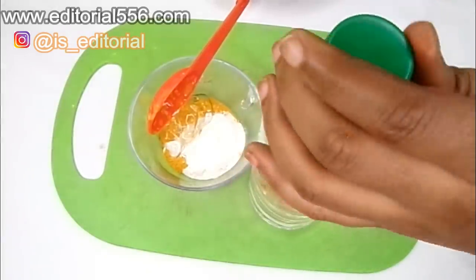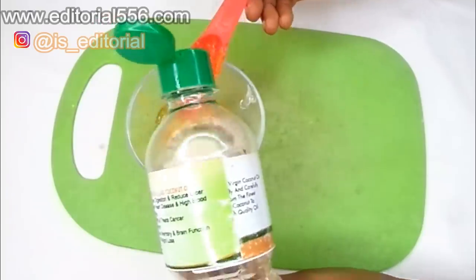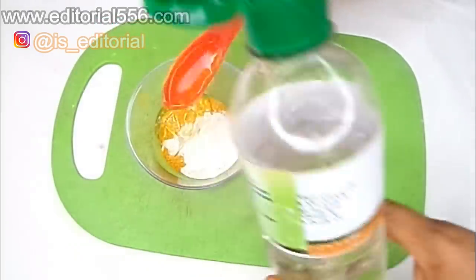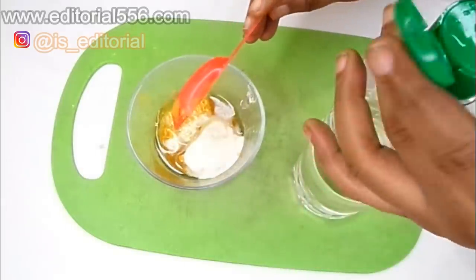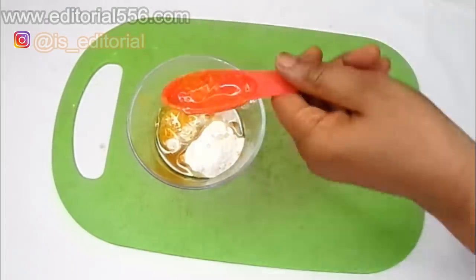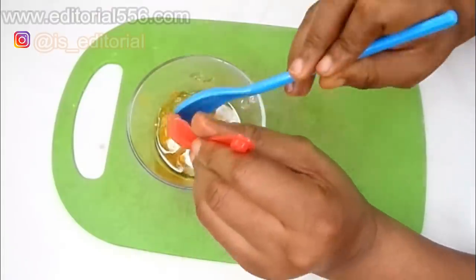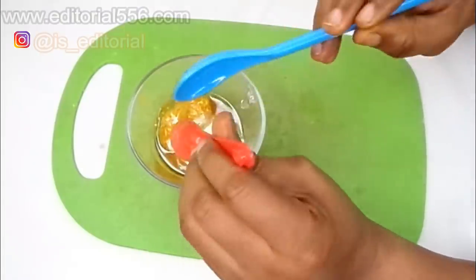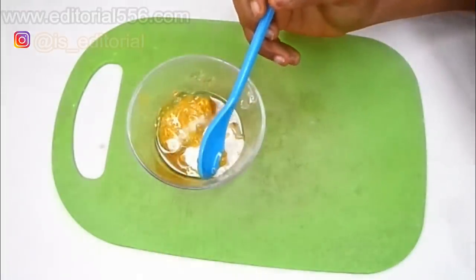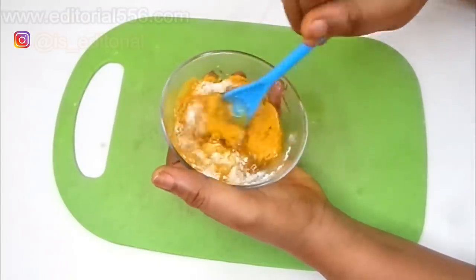After that is done, then you're gonna be putting in your coconut oil. Now coconut oil here we need 1 full tablespoon, okay? So we're gonna be mixing this all up. We'll give it a very nice stir.